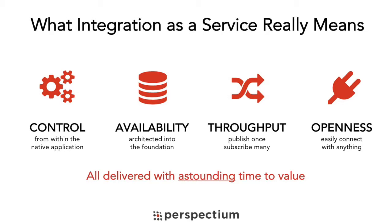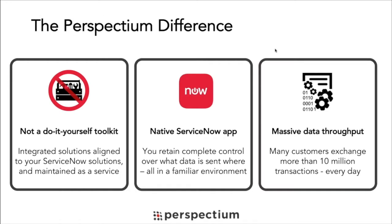Integration as a service enables that openness, openness to encourage discoveries and trend everything. You get to create data-driven alerts and bring them all together in one place. And it's actually the combination of all of this that really creates the Perspectium difference.